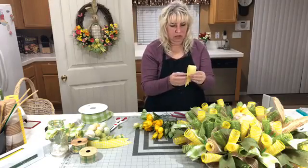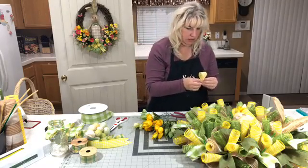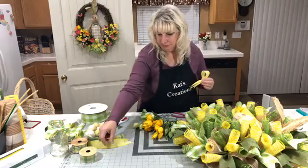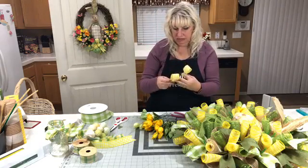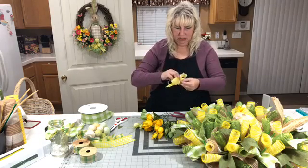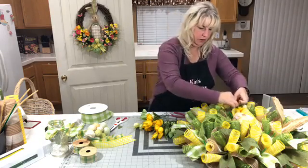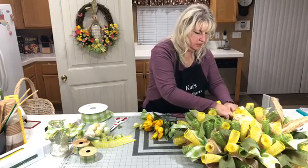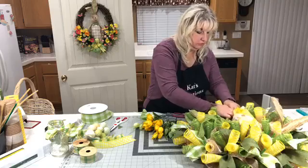Debbie said, where do you get your ribbon? You get it from all over the place, everywhere. You have to search almost high and low to find what you're looking for. I'm just playing with something, and then I'll show you what I did. So, this is real life wreath creating.